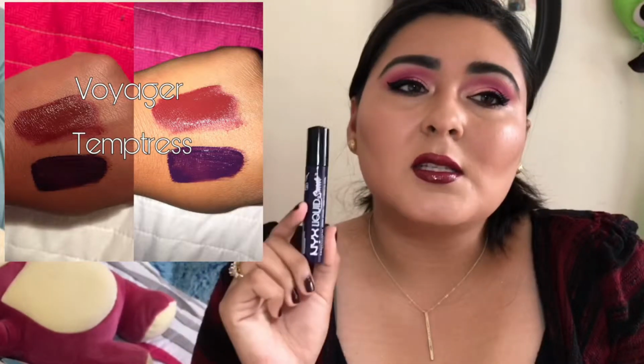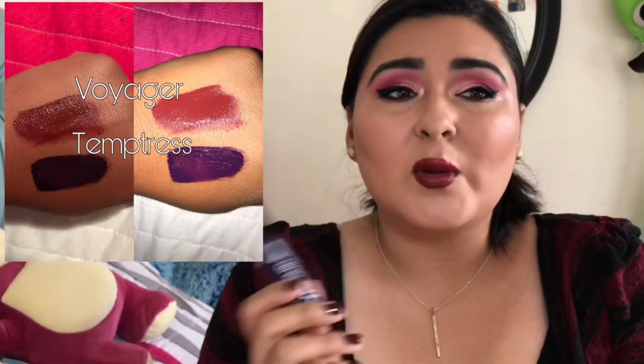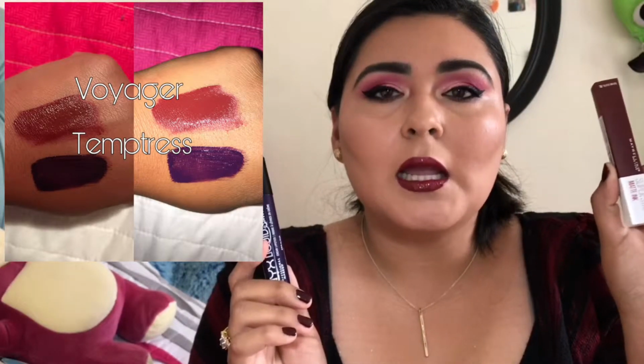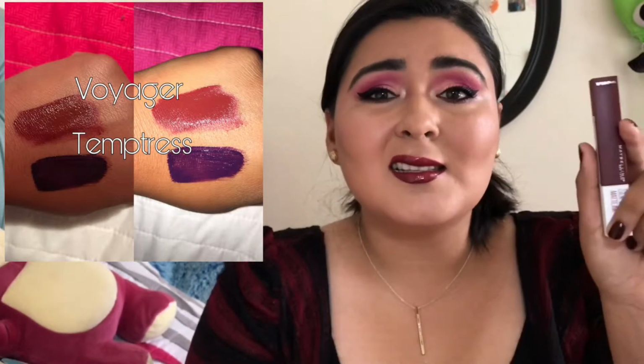And then this one is just, I don't like it. I'm not gonna wear it. It's just too watery and it looks weird on me. So I would get rid of this and keep my Superstay, not because it's a better formula, just because between these two this is a better one.